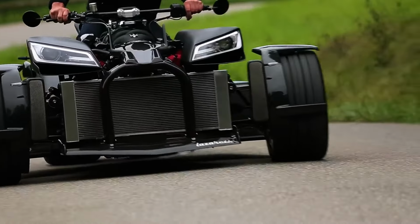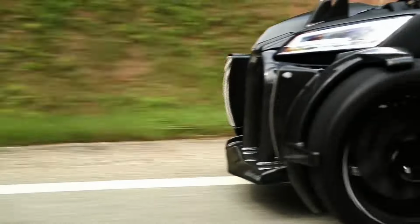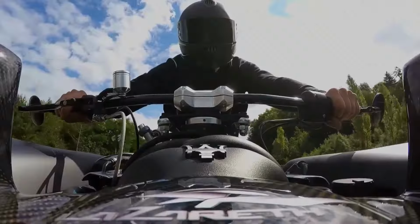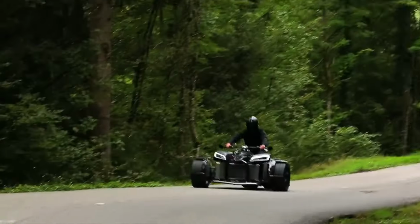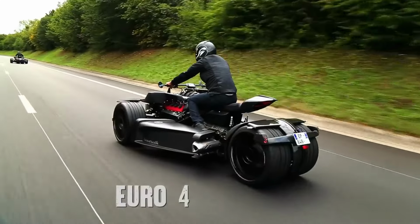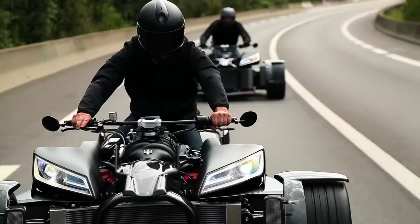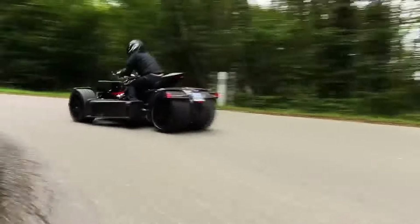Futuristic design. Lazareth is known for their W-shaped geometric design, and the Wazuma V8M embodies that style. Not self-balancing. While it offers more stability than a motorcycle, it's not a self-balancing vehicle. If you're looking for a powerful, head-turning three-wheeled motor vehicle with exceptional performance, the Wazuma V8M might be your dream ride.